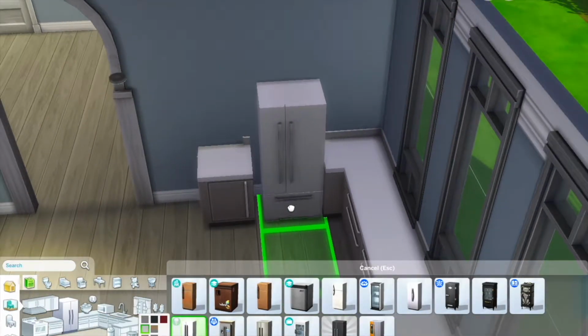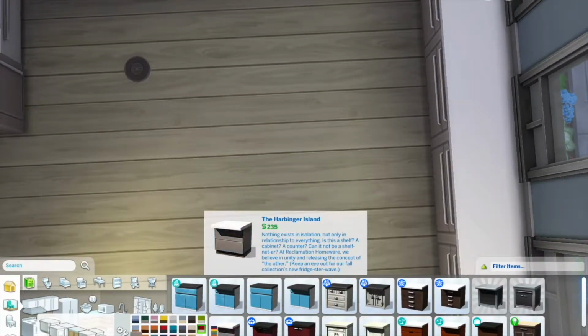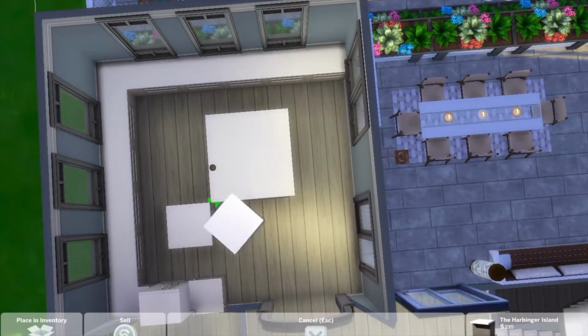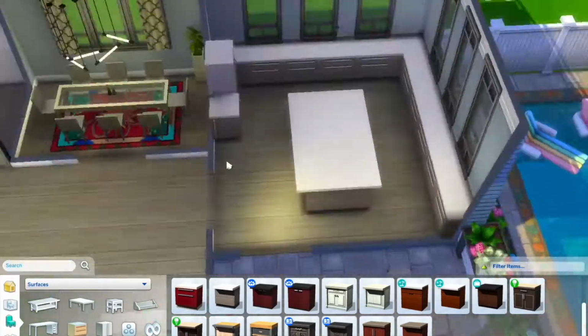Maybe in some other builds, but not this one, because I don't know if it's just me, but it glitches all the time, and I can't figure out how to fix it. So there is that. No high chairs in this build today. Instead, we have this beautiful, massive kitchen.